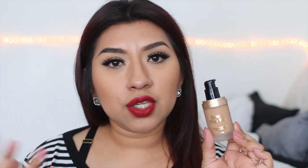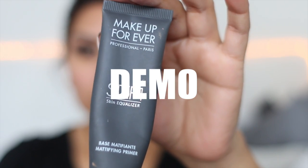This foundation is supposed to make you look very youthful and very luminous, but not as luminous as the Giorgio Armani one, because I tried that before and that was just way too much for me. But just because I wanted to give it a try, I know I'm extremely oily, but I wanted to try Giorgio regardless, just because I wanted to see the finish. I wanted to see how well it works with my skin, with other primers and all that stuff. But this one just gives you the right luminosity to your skin.